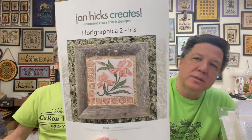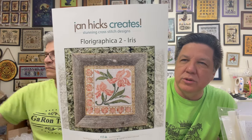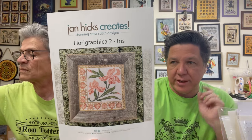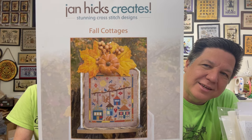And here is Flora Graphica 2 Iris. They're all called 2. And then there's Flora Graphica 2 African Daisy coming out at market. So there will be three of these. I think there's four together, because the way she's got the border, you could stitch them all on one piece. And then that makes the frame, so each one is a different color. It's kind of fun. I can't wait to see it in her room. This is Fall Cottages. Oh my God, look at these crazy squirrels. It's a squirrel village, people. I love it.